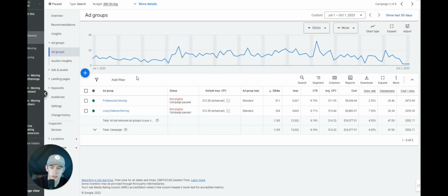So we jump into the ad group section, and the first thing that we noticed is that they're using a max cost per click bidding strategy, and they only have two ad groups. Let's look at these numbers for professional moving, which was the main ad group, which got about 3/4 of the clicks. They got a pretty good click-through rate. They had about a $12 cost per click, which is very normal. About $9,700 spent, a 2.5% conversion rate, about 21 leads, and a $473 cost per lead.